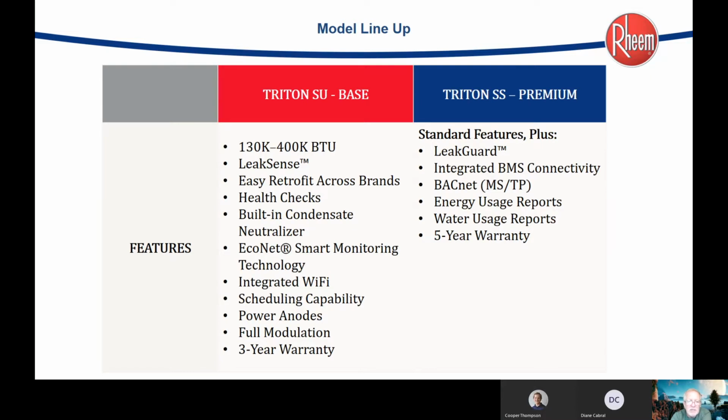That's a big deal depending upon what area you're in. A lot of areas now, it's becoming code where you have to put a neutralizer on any high efficiency product because of the acidity of the condensate. It's EcoNet, integrated Wi-Fi, power anodes. There's 3 in our unit. I'll talk about those in a little bit. Like I said, full modulation and a 3-year warranty.